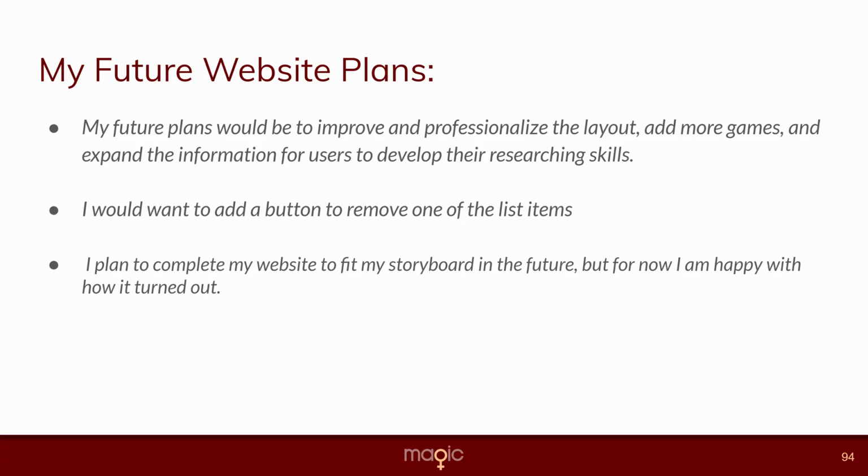Next slide. My future website plans would be to professionalize my layout and add different colors. I think that I could change other colors than blue, and then add more games because I would want to work more with my JavaScript and develop my skills with that, and then expand the information that users can use for researching. And then I also wanted to add a button to my to-do list that would be able to remove the items that I added. And then also I would be able to complete my website to the fullest to match my storyboard that I made. So thank you.